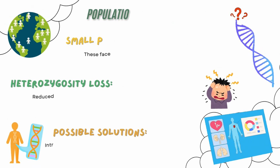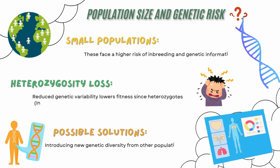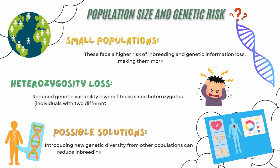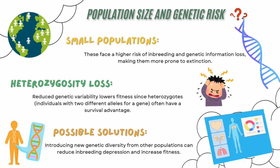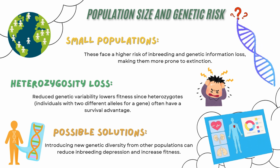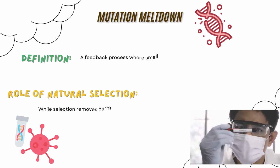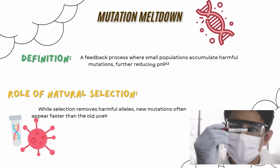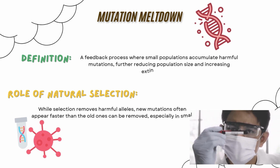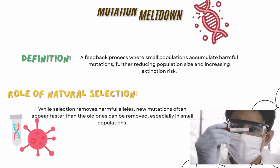Inbred individuals face a higher risk of extinction due to increased homozygosity, which reduces their overall fitness. This slide highlights how fitness impacts are pronounced in small populations where the loss of heterozygosity can diminish survival rates. To mitigate the effects of inbreeding depression, introducing new genetic diversity from other populations can be beneficial. This strategy helps enhance fitness levels and improve the chances of survival for endangered species.